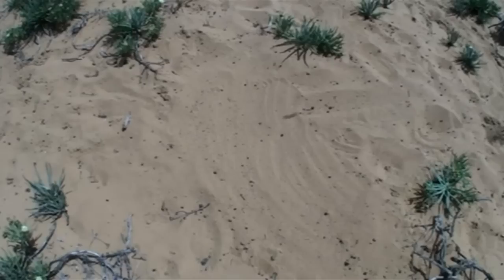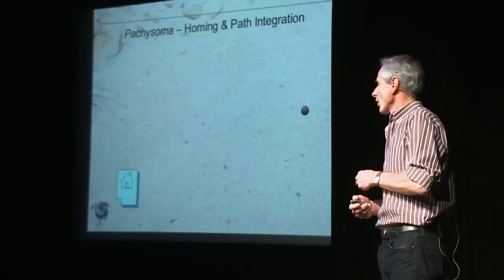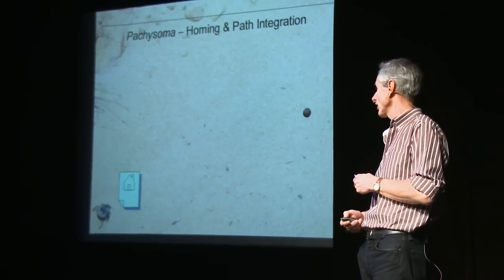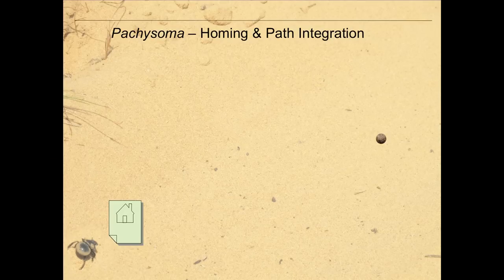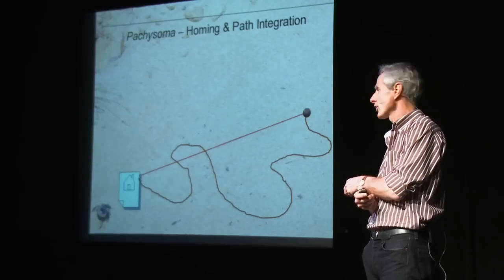And watch, you're going to see another South African crime taking place right now. And his neighbor steals one of his dung pellets. So, what we're looking at here is a behavior called path integration. And what's taking place is that the beetle has got a home spot. It goes out on a convoluted path looking for food. And then when it finds food, it heads straight home. It knows exactly where its home is.